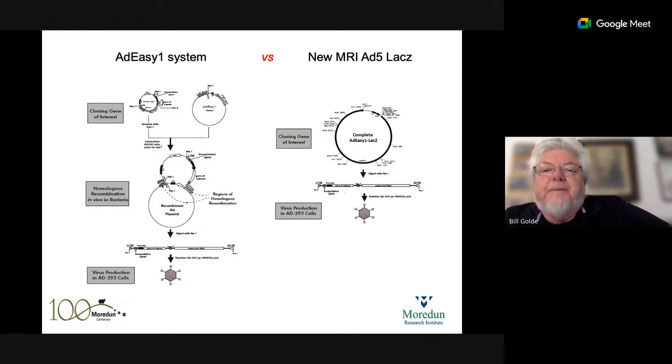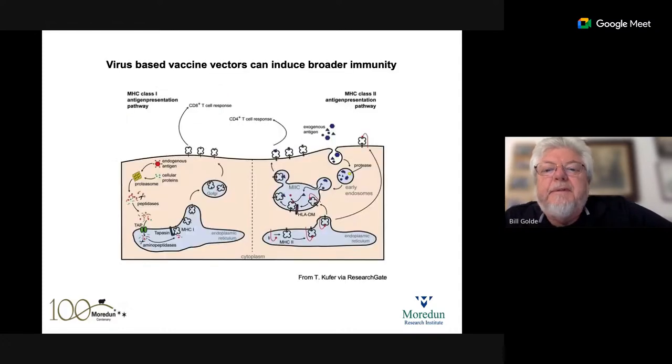That all takes a week, compared to the homologous recombination system that takes about 3 weeks to start looking for colonies that are positive for the insert. And then obviously there's a lot less time and money involved in generating the new construct with our MRI Ad5.